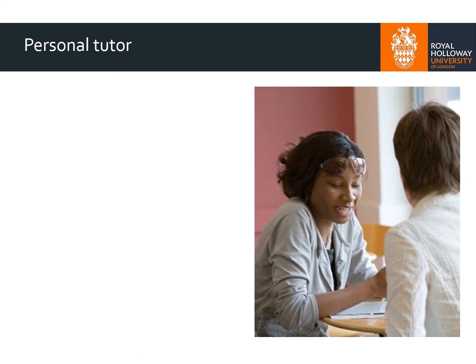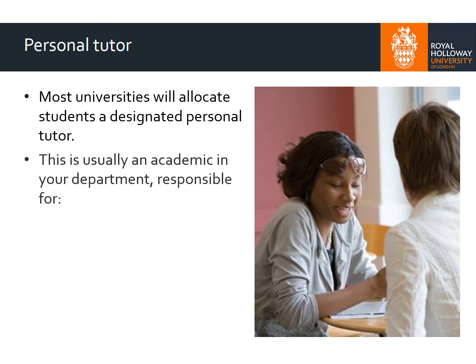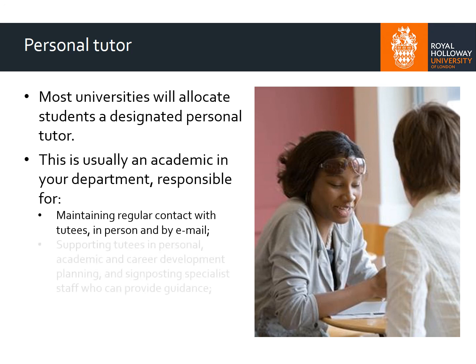So I talked about a personal tutor. What is a personal tutor? Most universities will allocate you a personal tutor. This is someone in your department, usually an academic, who is responsible for various things in relation to your studies. So they have to maintain regular contact with you in person and by email, so you'll get an introduction and usually invited in for a meeting when you first start your course. And then you're expected to attend regular meetings with your personal tutor so they can keep track of you and make sure all of your needs are being met.